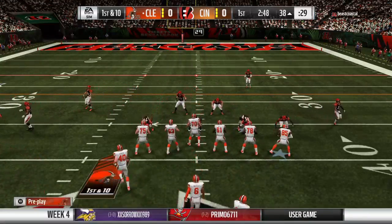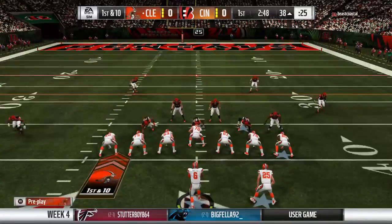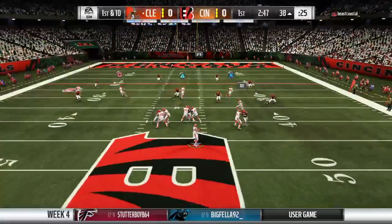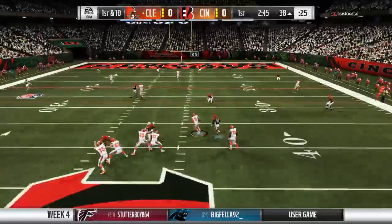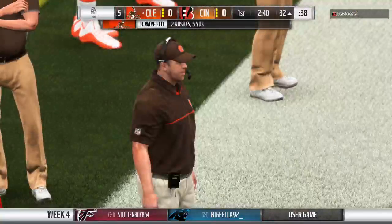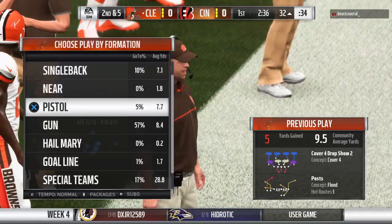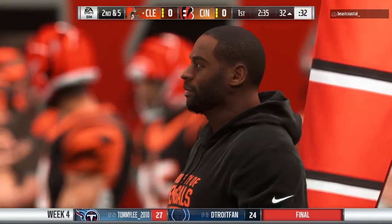Now they look to pay it off on 1st down. 1st down, Mayfield. He'll get 5 out of the scramble. It's 2nd down. Yeah, he only gets a few yards on 1st and 10, but he's better off doing that than throwing an incompletion or even worse, an interception.